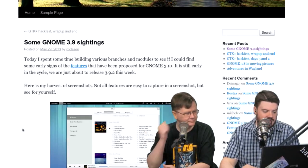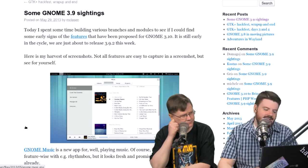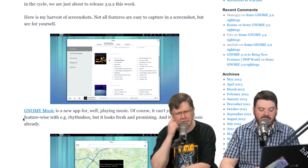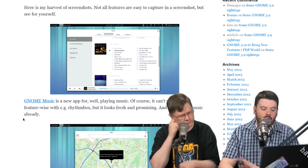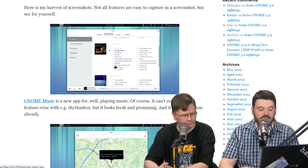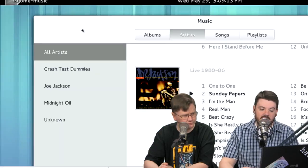This is the development branch version. They've got, tell me what you think of this, Matt. GNOME Music. A new app for playing music. It's not yet feature complete, so it doesn't really compete with, say, Rhythmbox. Sure. But it looks refreshing, and it already is playing music.